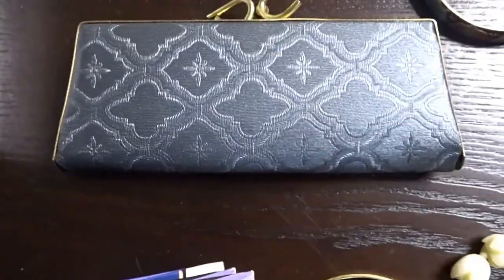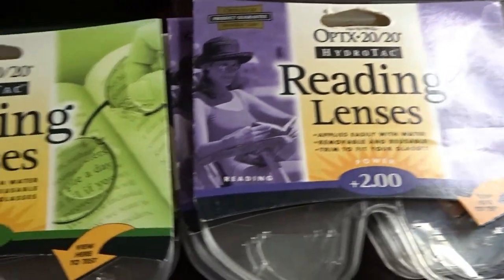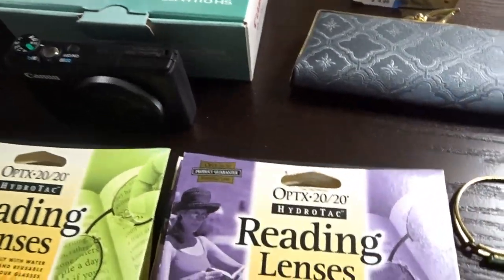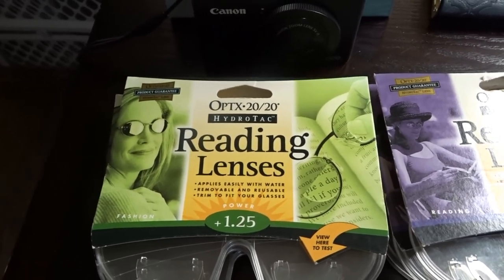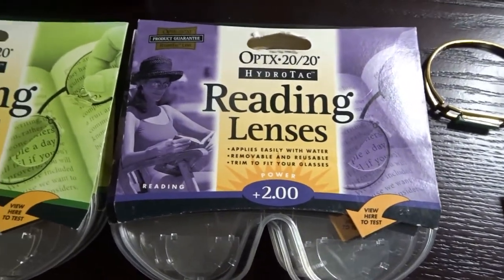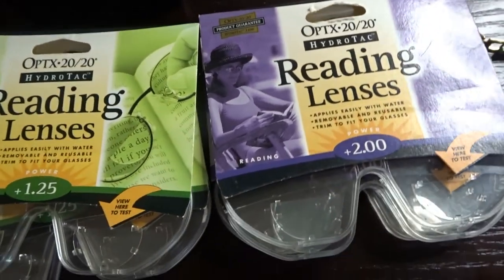Below that is a vintage sunglass or eyeglass holder. That was $1, I believe. And again, getting back to that warehouse sale, he had a whole bunch of these, which are pretty great. You put them onto your sunglasses, so if you need to have some sort of readers, they adhere to the inner part of the glass itself, and you can read. So these were 50 cents each, and on eBay right now they're going for about $14.99. So I have three of the 1.25s and three of the 2.00s.